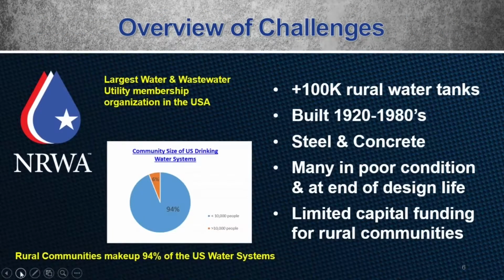The National Rural Water Association, with its affiliated state rural water associations, is the largest water and wastewater utility membership organization in the United States. They are a professional organization that supports rural and small water utilities throughout our nation. The rural water community represents 94% of the country's 50,000 plus community drinking water systems, which serve communities with fewer than 10,000 people. It is estimated that these communities have well over 100,000 potable water storage tanks, most of which were built between the 20s and 80s, using steel or concrete.